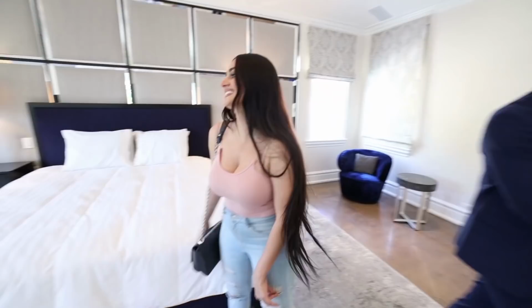Oh! It's Fendi! Are you serious? These are Fendi chandeliers. This just had to happen. I knew every time there's something crazy inside these houses. We have a safe. Oh! We have a safe!